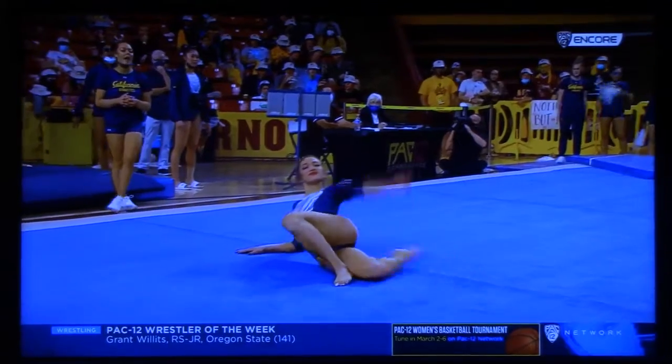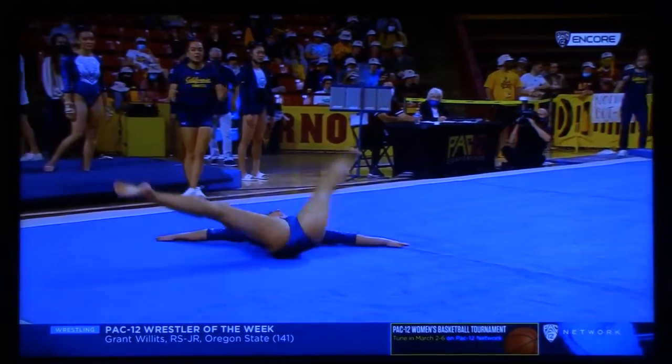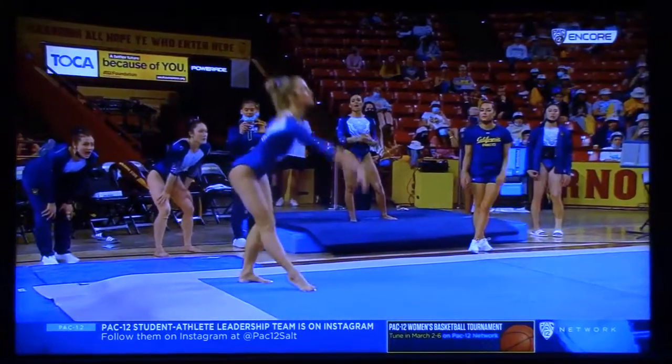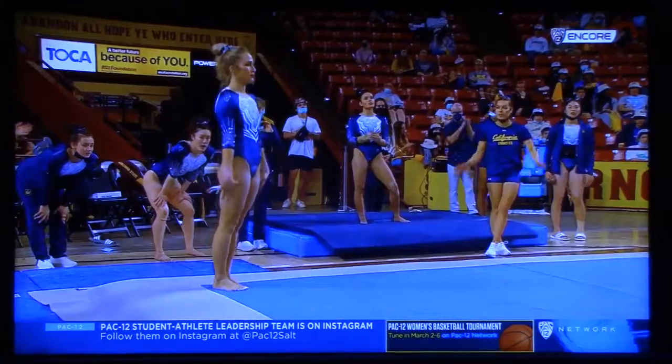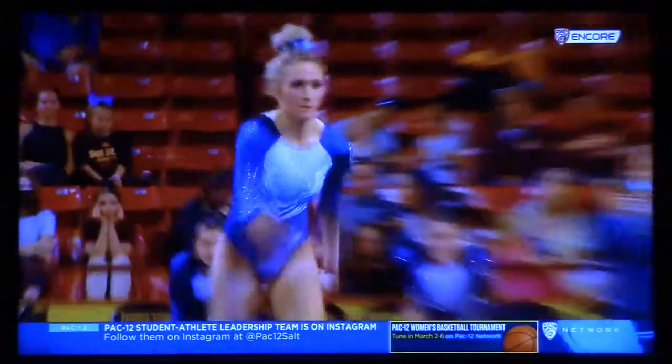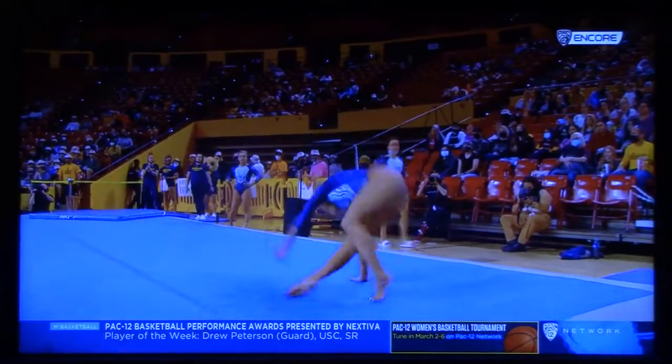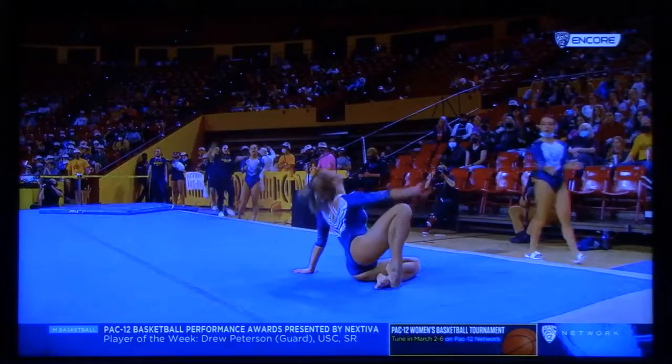Five times she won a state championship in California. Imagine how difficult that is once, let alone five times prior to college. Two times she performed at JO Nationals. And finishing with the front 1.5 twist.